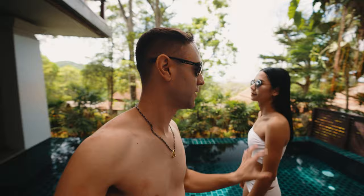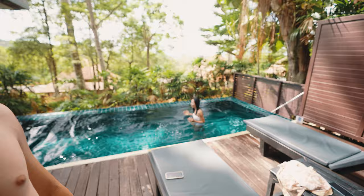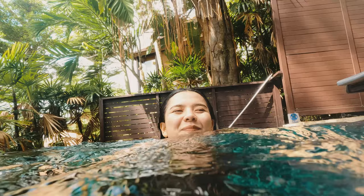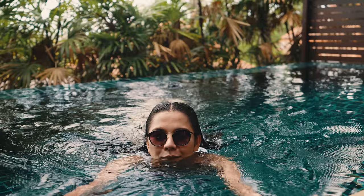So I think it's time for the official pool test. So needless to say, the pool here is really, really nice. I love how the room is combined with the private pool. It makes it such a unique experience to just roll out of bed and come down to the pool. And it's actually a pretty decent sized pool.